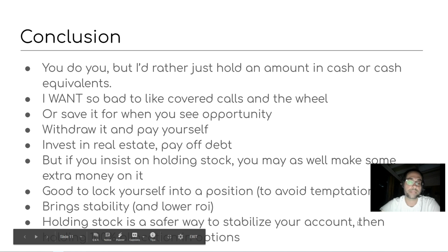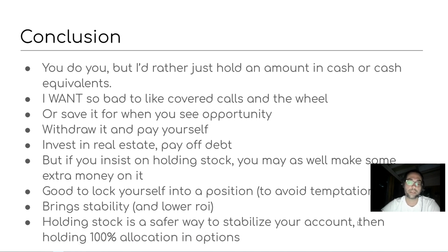Okay, so last bullet point here is holding stock is a safer way to stabilize your account than holding 100% allocation in options. Obviously, we know options are leveraged and they're extremely risky. So if you have 100% of your account allocated, I would rather see you put 25, 50, whatever percentage into stocks if you must have it all allocated.